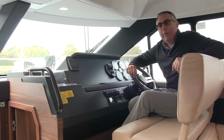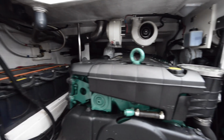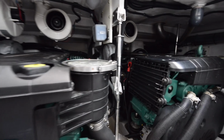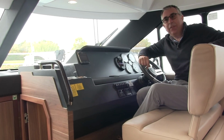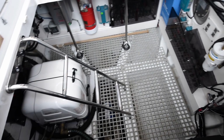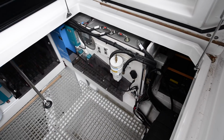Now the last thing to talk about on here is engines. These boats are all stern drive, which put the engines back underneath the floor of the cockpit area. In fact, they're so far back there's masses of space in front of them. Even if you've got a generator, this boat has got, there's loads of storage space and loads of space to get in and around them.